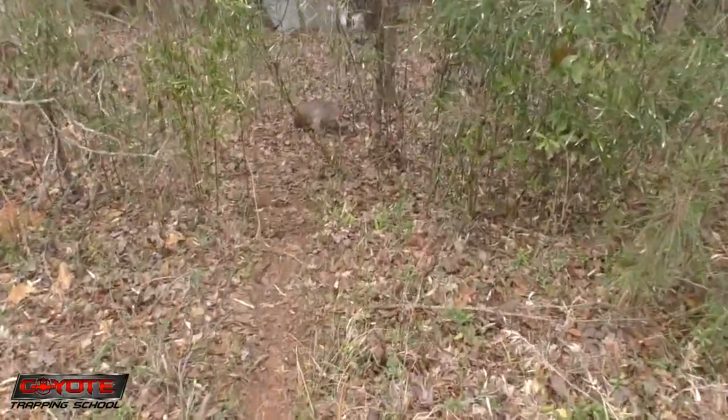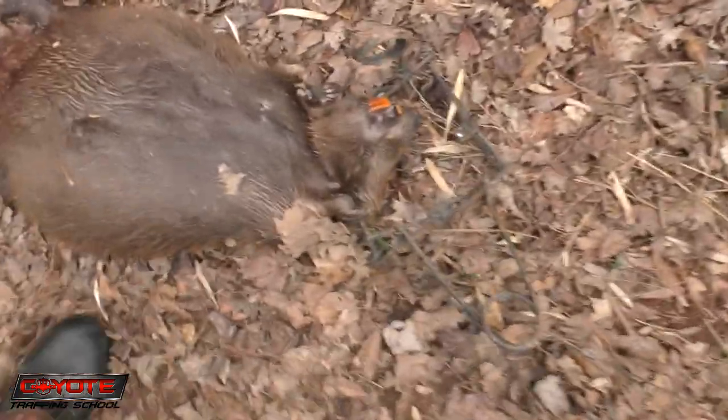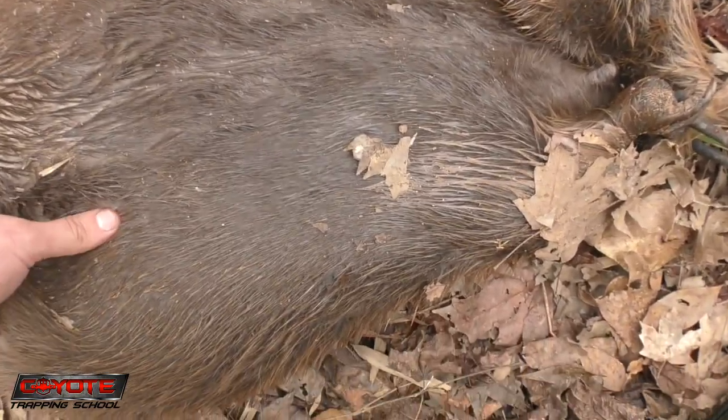Oh boy, look at that. I would guess that she is heavy laden with young. Look at the size of the feet. Jeez. Yeah. Look at that. That's a female. This landowner farm manager is going to be happy because she's got some little ones in her.